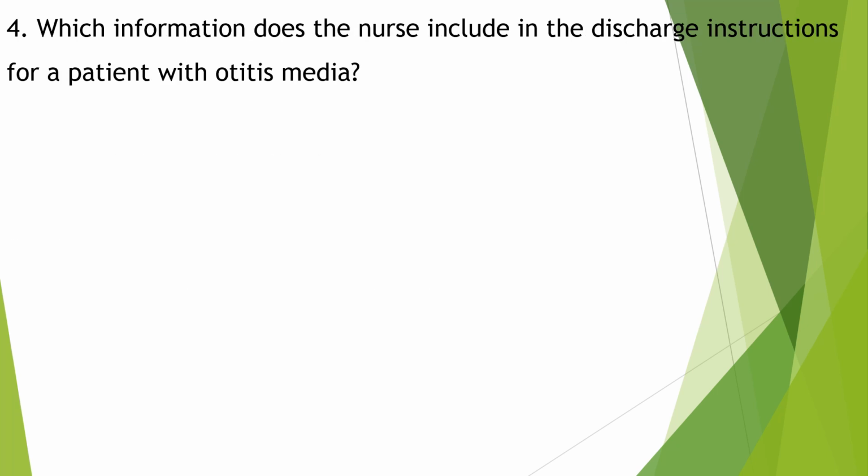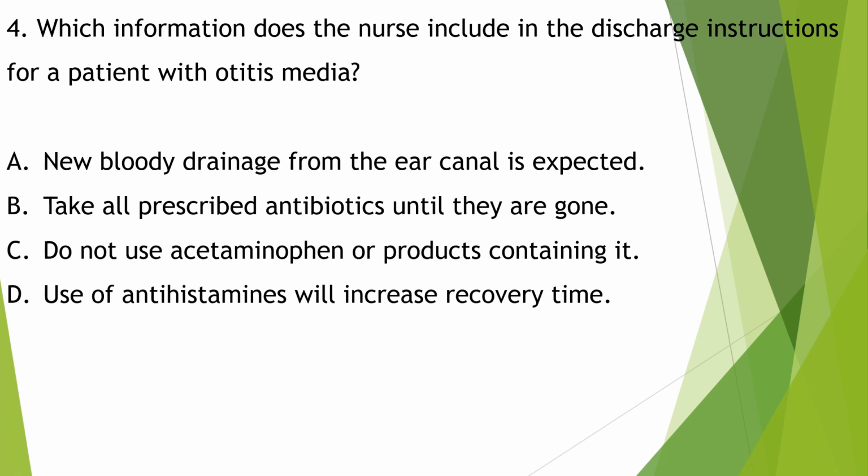Which information does the nurse include in the discharge instructions for a patient with otitis media? New bloody drainage from the ear canal is expected. Take all prescribed antibiotics until they are gone. Do not use acetaminophen or products containing it. Use of antihistamines will decrease recovery time. So, it is essential to have patients take all the medications until gone to ensure proper healing. Many people stop taking the medications once they start feeling better. So this is an important discharge instruction for a patient with otitis media.